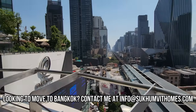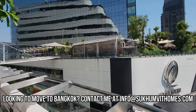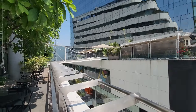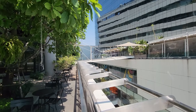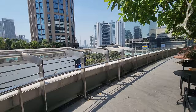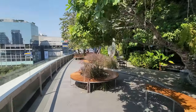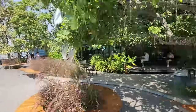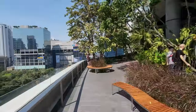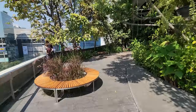By the way, if you're looking for a nice place for a cocktail, you can come here to the Escape. There's actually a walking bridge that you can take to go there. So let me show you how to get there. This is the perfect garden area if you want to do some work. You can get a coffee from Starbucks, or not get a coffee, you can just sit here. This is basically a public park.